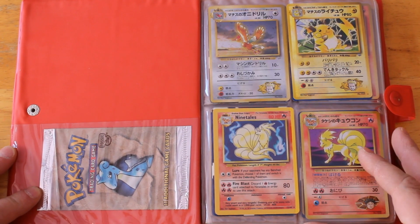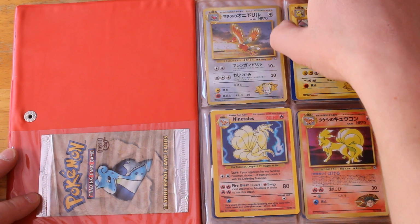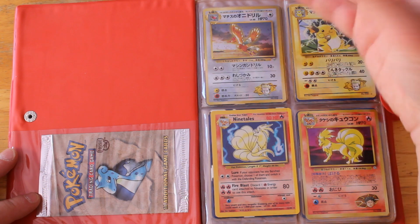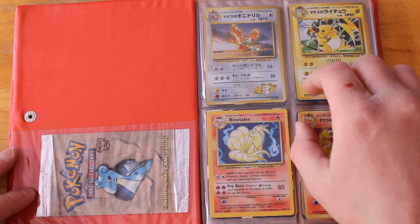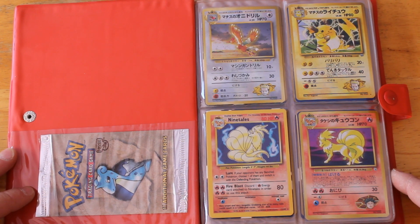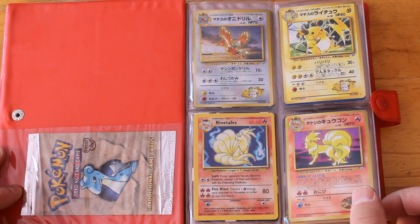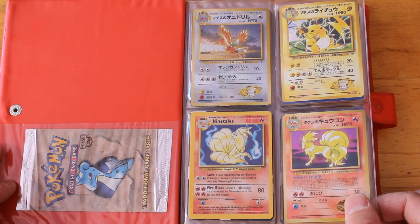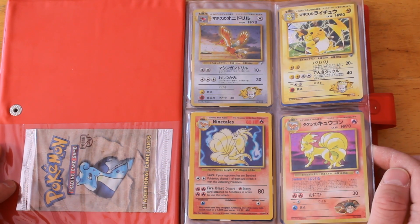Alright, I readjusted the camera so you get a better look at these cards. So this is what I was talking about, where just opening up the one page, these cards slip out, and I hate that. And when I want to show you this stuff, I don't want to have to worry about cards getting bent or damaged or whatever. But yeah, another Raichu, that's really cool.